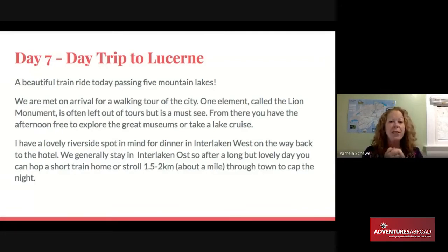And then your afternoon is free if you want to do a trip on the lake yourself to do a little sightseeing. There's also a couple great museums, the Transportation Museum and the Rosengart Museum, which has Paul Klee's, Picasso's, all sorts of wonderful art.